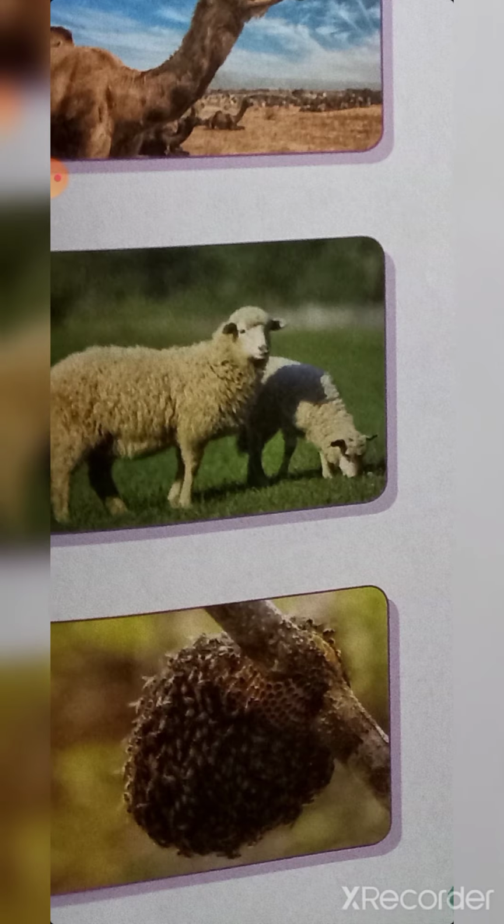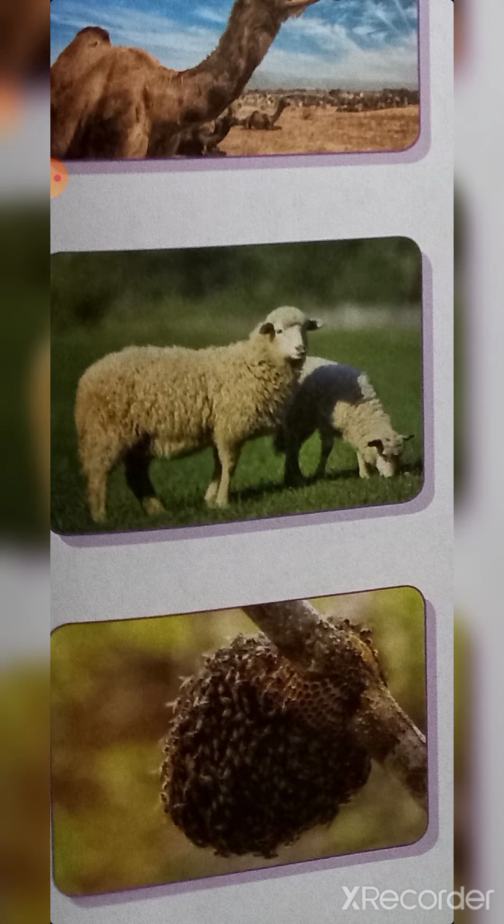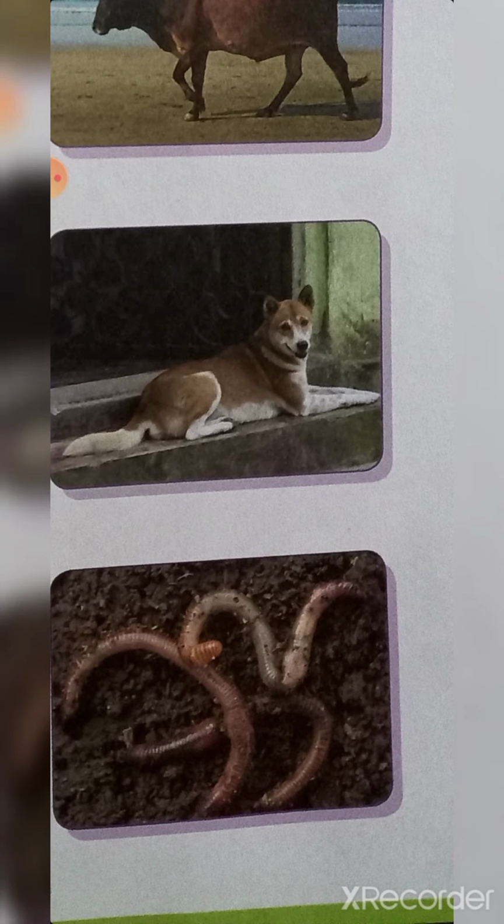Fifth picture is of bees, and bees give us honey. Sixth and the last picture is of earthworms. They turn the earth and make it more fertile. That more fertile land is more useful for farming and growing crops.